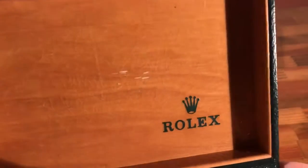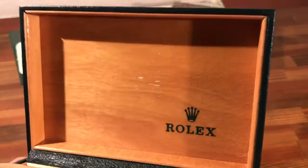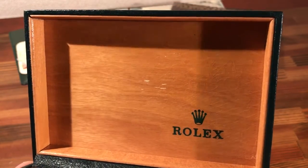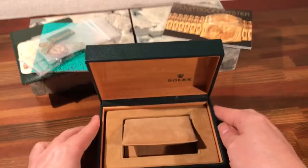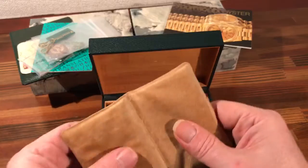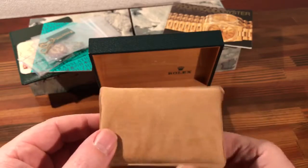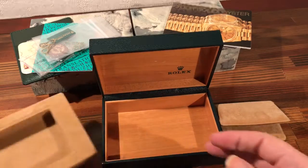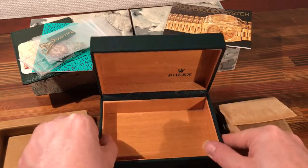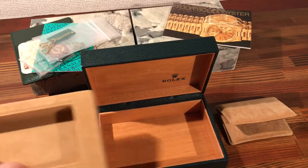Inside, nice and clean. Lacquer's started to crack a little bit there, as it is vintage. This type a little bit different. The watch is held around this, and this comes out. Again, nice and clean.